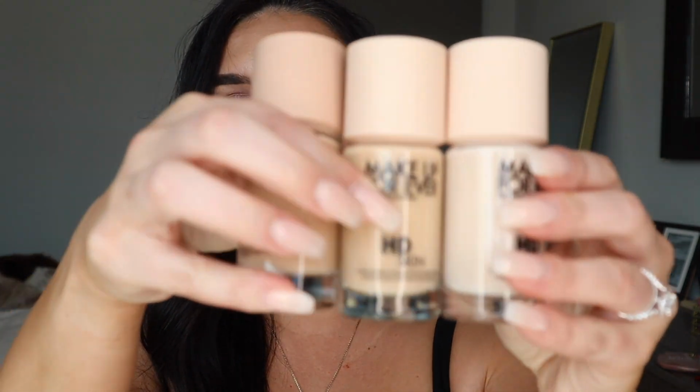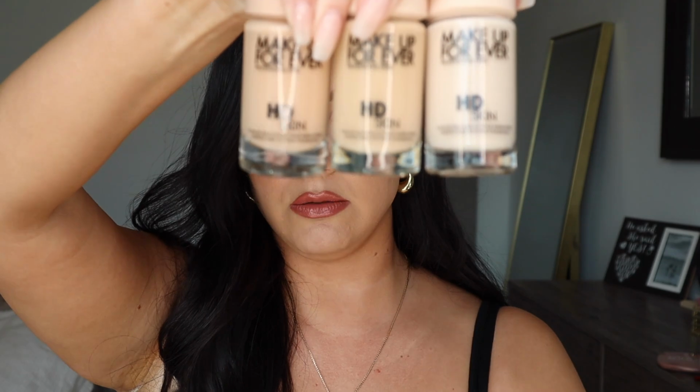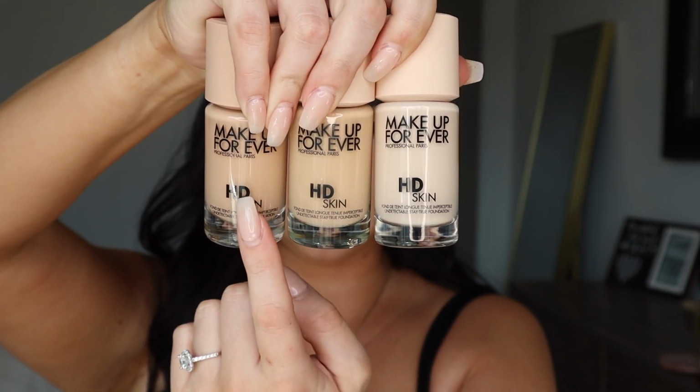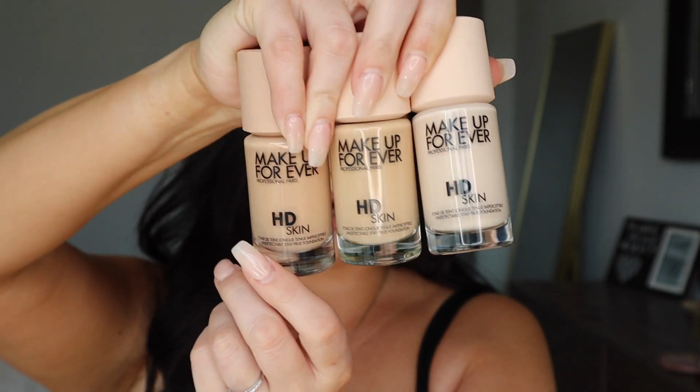So I got this one, I got the shade 2N22, and then I also got the shade 1N14, which is kind of in between these two shades. So honestly, if we look at these next to each other, I don't see as much of a difference between these two as I thought I would.